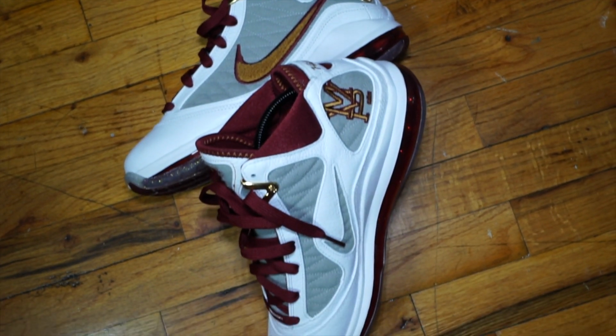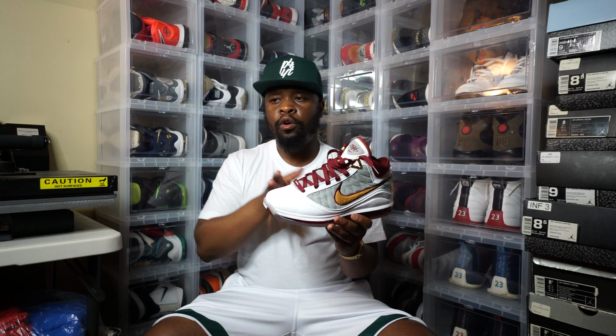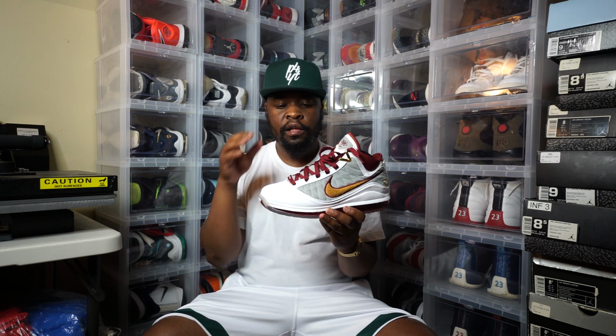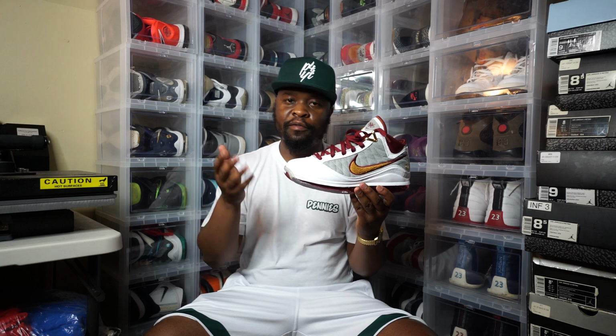I wasn't really a fan of the LeBron PSs, or the shoes he was wearing going into the playoffs and stuff like that. I never really bought any. I don't have any of those in my collection. I'm more a fan of these, man. I really love the LeBron 7. As you guys can see, I have a lot of videos of the LeBron 7.